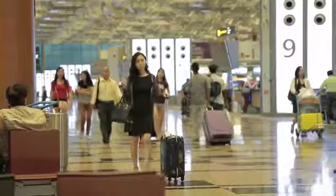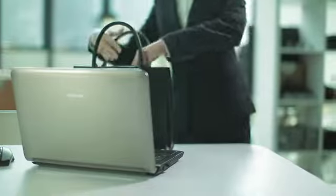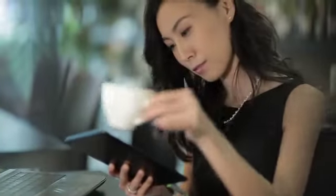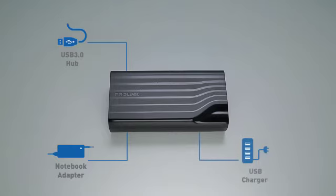Wherever you are, whether on the move from the airport, to the office, in your car, or at home, you'll find the PROLiNK Plus extremely convenient to use. The PROLiNK Plus is a unique 4-in-1 device that is a 4-port USB 3.0 hub, a notebook adapter, a high-speed USB charger, and a car charger.